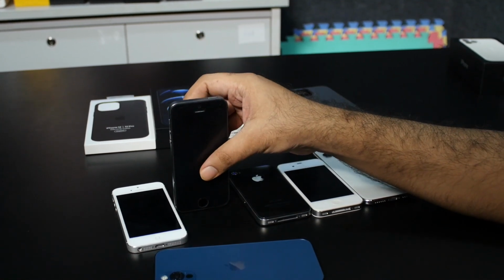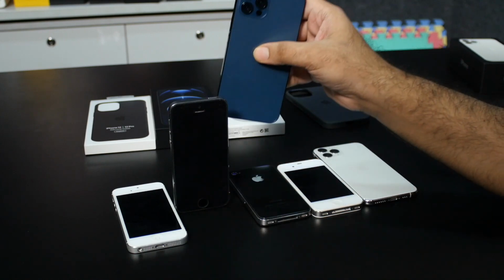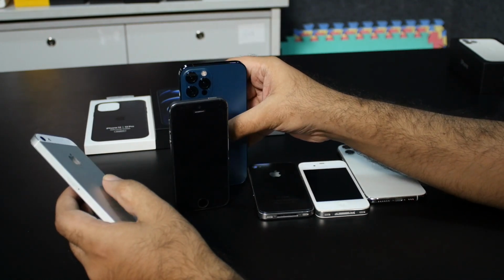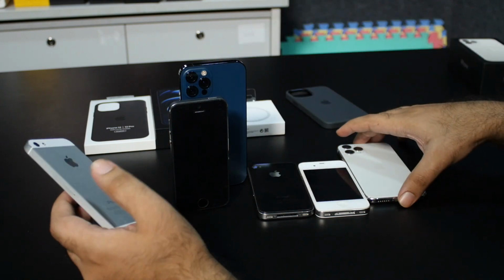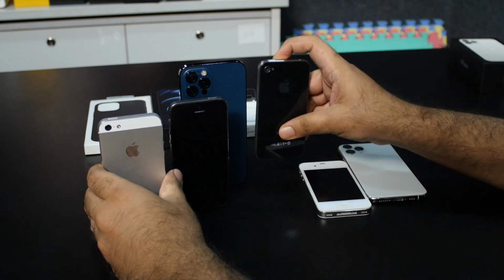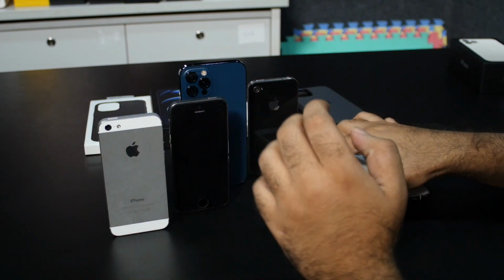Yes. So the beauty of these flat edges is you can actually make the iPhone stand. So let's try if you can stack up the iPhones. So as you can see, the 12 Pro does stand as well. The 11 Pro couldn't do it because it's got curved edges. So yes, the iPhone 12 Pro can stand, considering it has a flat bottom.